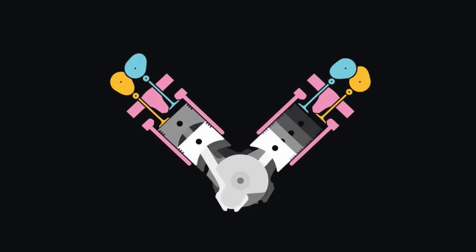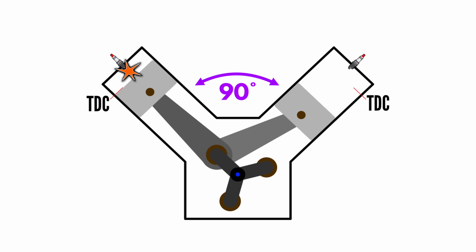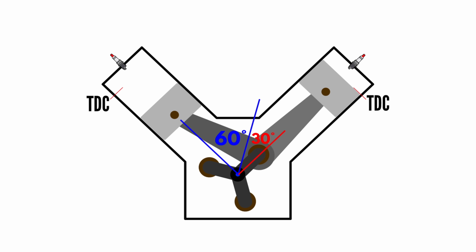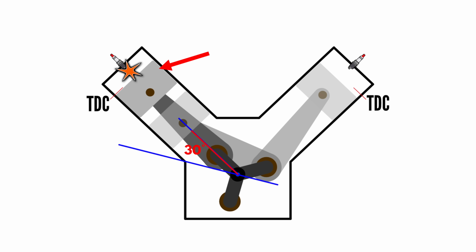To determine this, we take the total revolution of a 4-stroke engine, which is 720 degrees, and divide it by the number of cylinders. For the V12, this is 60. This means that a piston needs to be at top dead center, ready to be fired every 60 degrees of crankshaft rotation. But with a bank angle of 90 degrees, after 60 degrees rotation, an additional 30 degrees of rotation is required to get the piston to top dead center. And then another 30 degrees later, the next piston is ready to be fired.